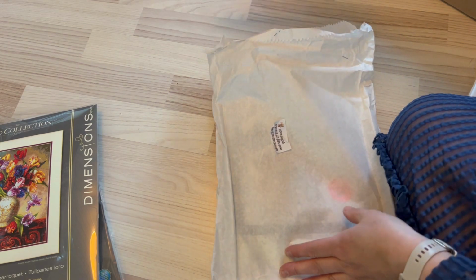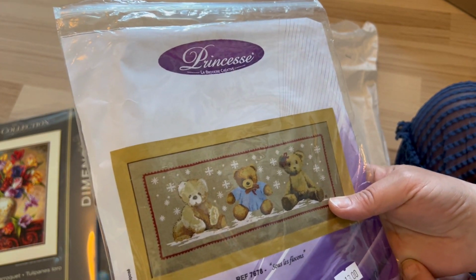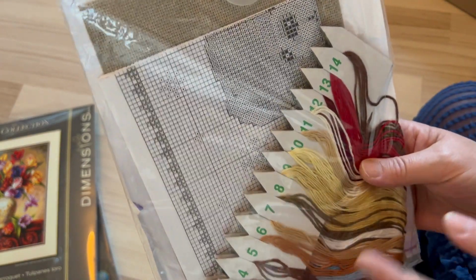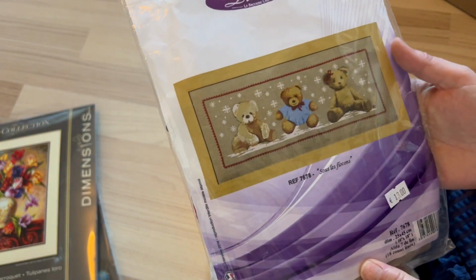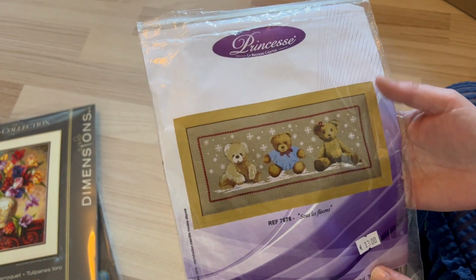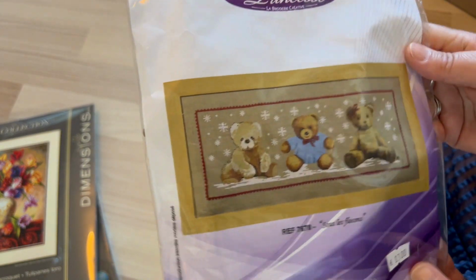Ta-da! Small, a princess kit with some small teddy bears. You can see this has cost 13 euros at some point. So there's an 18 count, I think. Yeah, and threads for it. Not one that I would stitch normally, but anyway, it can go into perhaps some sort of giveaway at some point if anybody wants to stitch some bears.